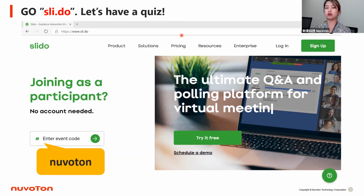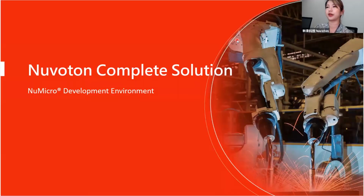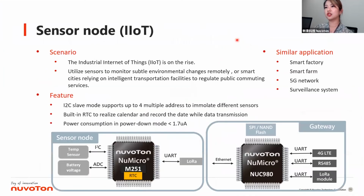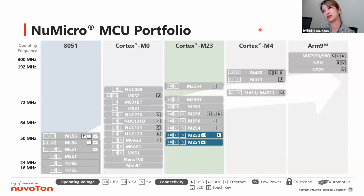CAN bus interface. Oh, we have another product which supports the CAN bus. For the M0, we have one called NUC131, and for the M4 products, we have the one called M480. Inside these two series, we support the CAN bus interface. Maybe we have 5 minutes left. If you have any questions you want to ask, you can use this time to ask me. This is the M480, and for the NUC131 series, we support the CAN bus interface.